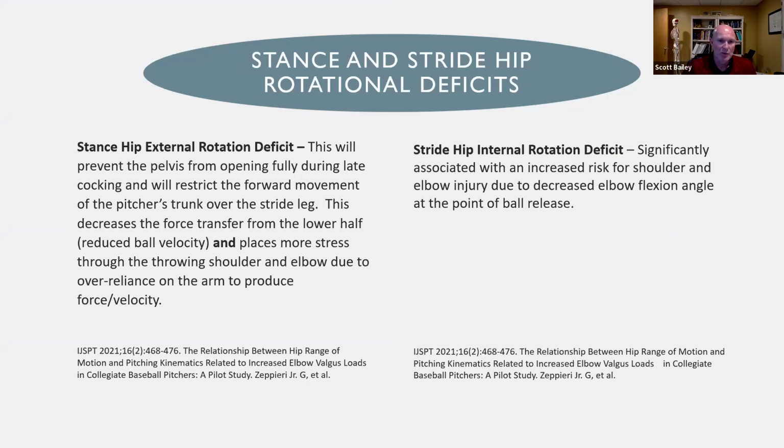external rotation is where if you stand up and rotate your whole leg outward, or you point your toes, you rotate so your toes are pointed out, that's external rotation. And then internal rotation is basically rolling your whole hip internally, so your toes are pointing in. So what they found was stance hip external rotation deficits.